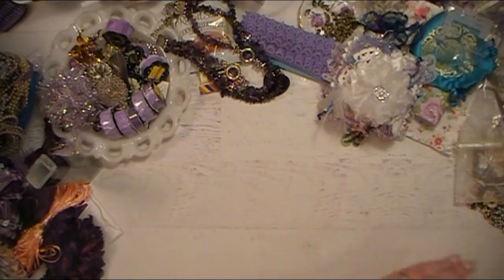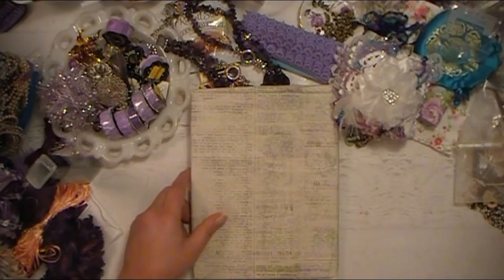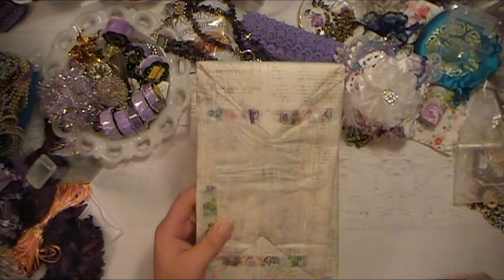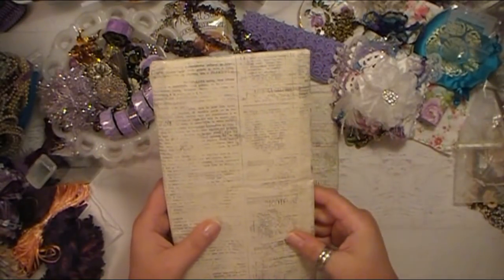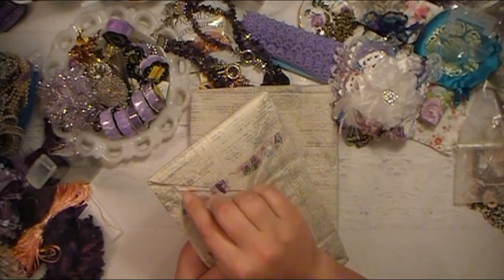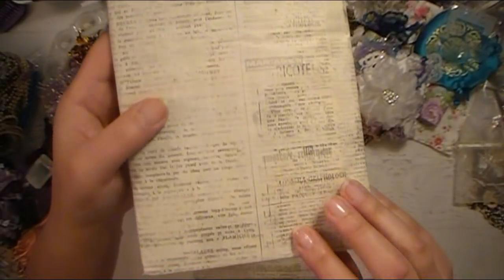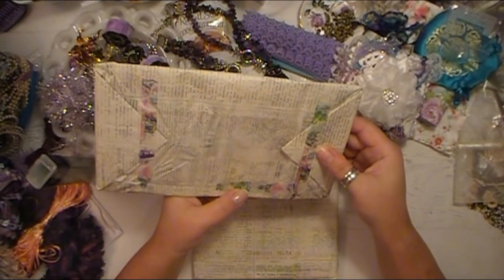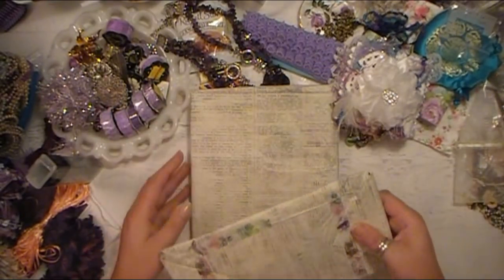Okay. Look at this paper, you guys. Kateri, where did you find this? I've never seen tissue paper like this. It feels thicker than tissue paper, but it's like gift wrapping paper, but thin. You know what I'm trying to say? Look at this. Isn't that cool? Definitely going to be careful because I want to reuse this. And here's more of that really pretty washi tape. That is so cool. I love it. And there's this one here too.